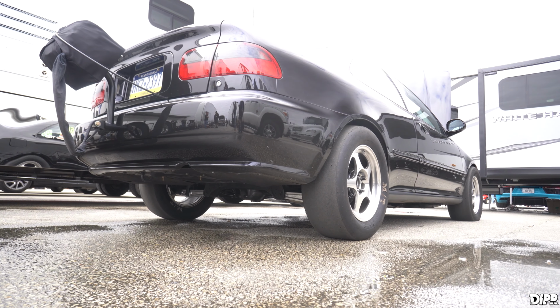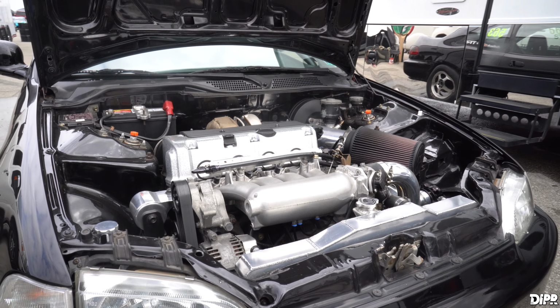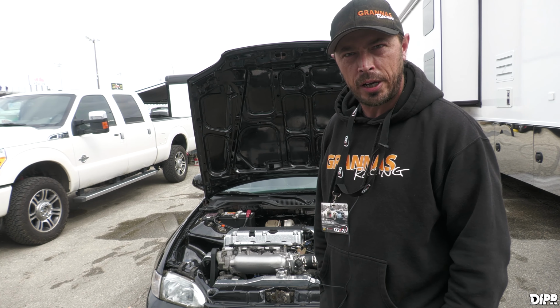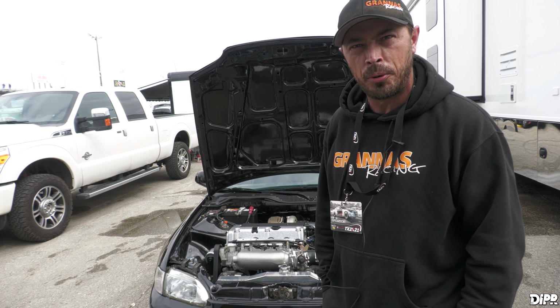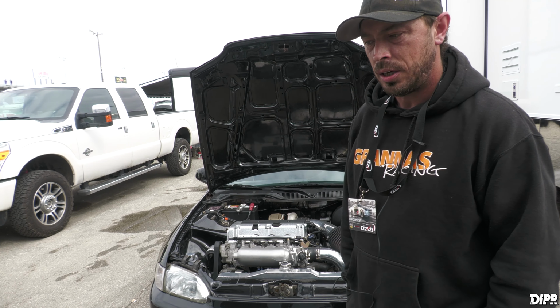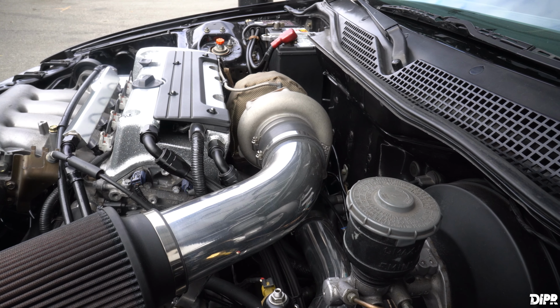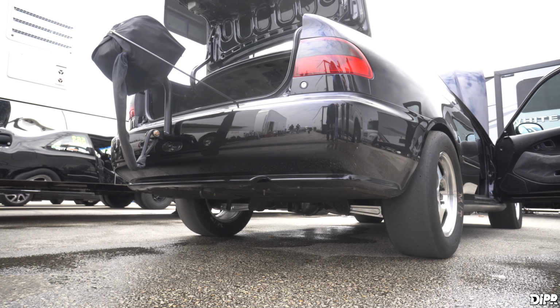The engine setup is a set of Manley rods, Arias HD pistons. It's a CSS K20 block with a K20 crank, stock port head with stock valves with Supertech springs and retainers. Brian Crower all motor 2 cams, run the engine on a Haltech. It's got a Precision 6466 on it, and the very first manifold I ever made. It made 900 on a Mainline hub dyno.